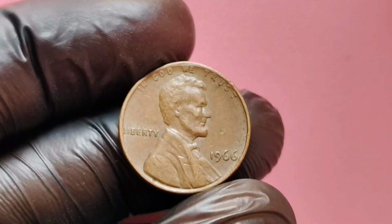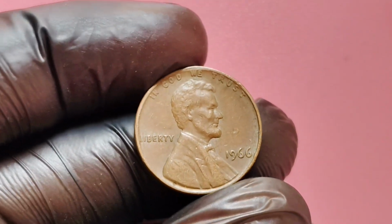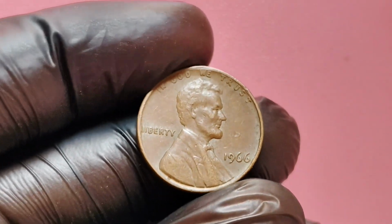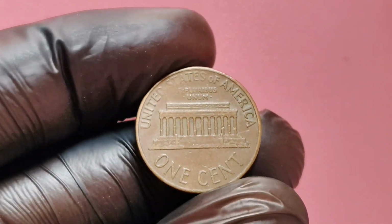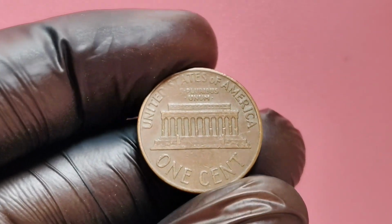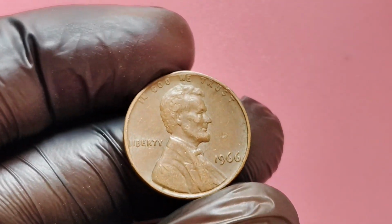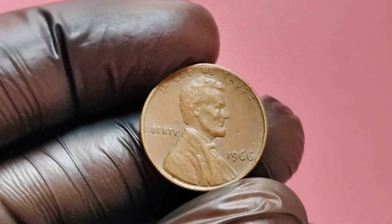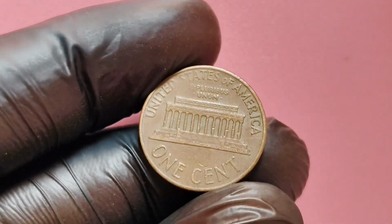A strong, crisp strike means all details are sharp and well-defined. For Lincoln pennies, this means you should clearly see Lincoln's hair and coat details on the front and every line of the Lincoln Memorial on the back. A weak strike, on the other hand, can make details look faded or blurry, which would decrease the coin's value. So, if you have a 1966 penny in excellent condition with a strong strike, you could be looking at a coin worth far more than a cent. You might be wondering where you could find a 1966 Lincoln penny that could be worth a fortune.